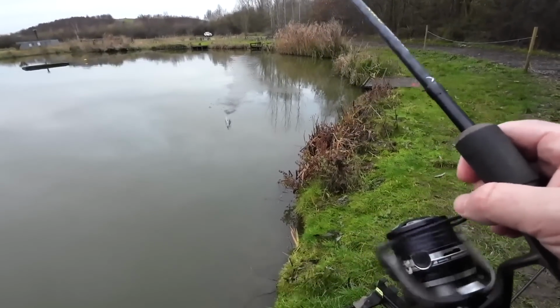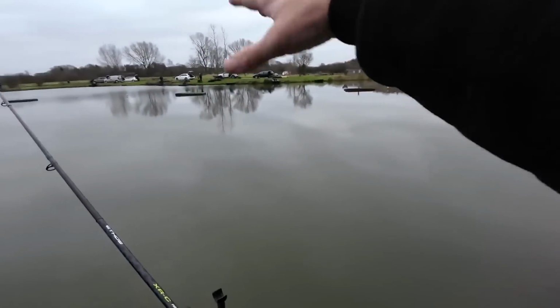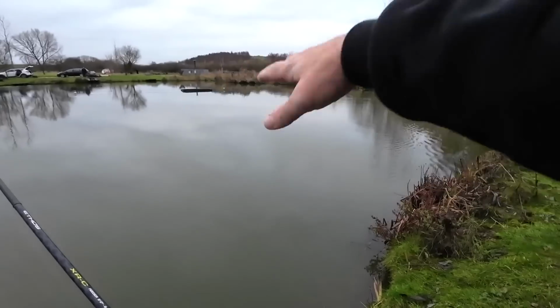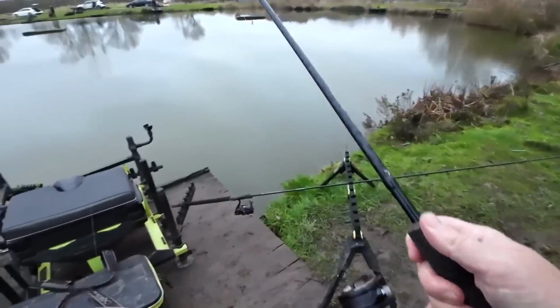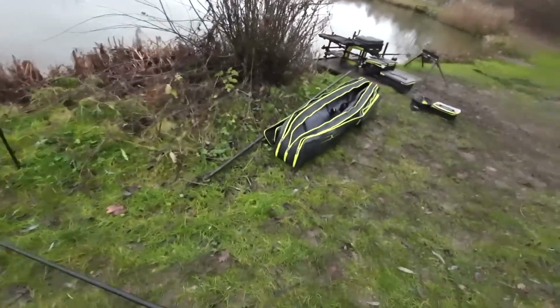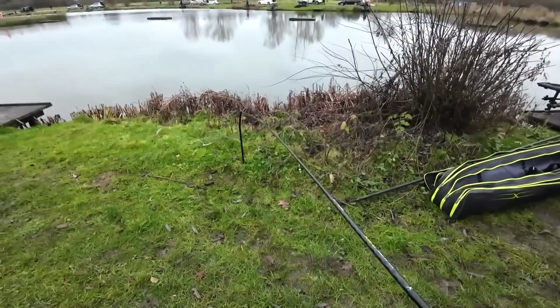But I'm going to leave everywhere else free from food, from feeding, except for my skimmer line. So I've got all this margin here, all that rope out there, where I can dot about with a bomb if I need to, with bomb and corn. That's the plan. So I'm just going to find out what this range is, and then I'm going to sort my skimmer line out. Bang on, or just under 28 metres.